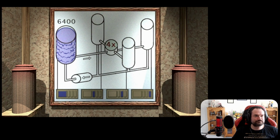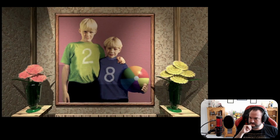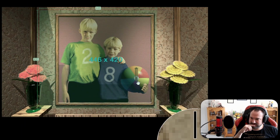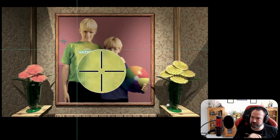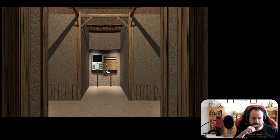Let's take a screenshot of that. I'm going to add that to our board. So what's this talking about? So there's 3 smaller tanks and 1 large tank. Oh, is that related to something we're doing here? 2 and 8. Uh-huh. You know what, I'm going to get the flowers in as well, because the colours of the flowers might be important to that picture. Oh, new clues immediately at the start of an episode. It's what we love to see. We love to see it.